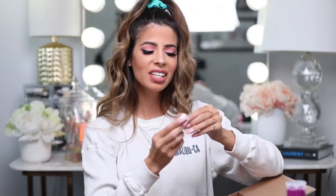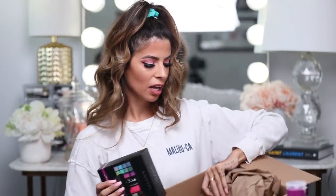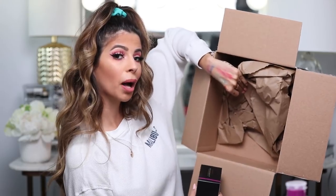And we're not done yet. Oh my God, there's more blotting papers. How old am I, honey? Okay, and then it just had tissue paper in the bottom of the box. But this is the last piece, and it's another daggum little makeup kit.